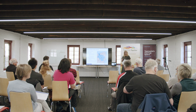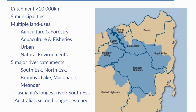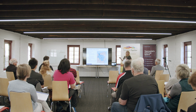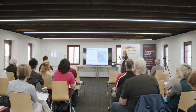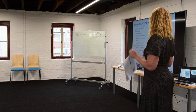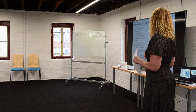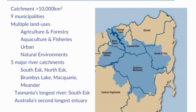Not everybody knows, or not everybody remembers, that the Tamar catchment is really quite large. More than 15% of the state drains through the Tamar catchment. We've got 9 municipalities involved in the Tamar catchment. It's a whole lot of land uses in there. There's agriculture and forestry. We've got urban areas, native forests, fisheries and aquaculture. There are 5 major river catchments. The North and South Esk are probably the obvious ones, but then we've got Meander, Brumbies Lake and Macquarie.